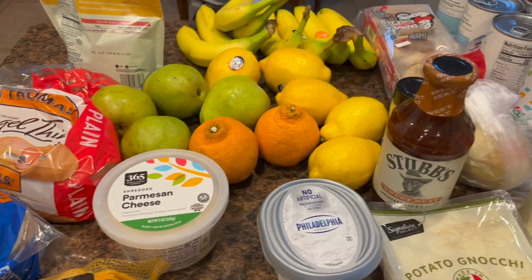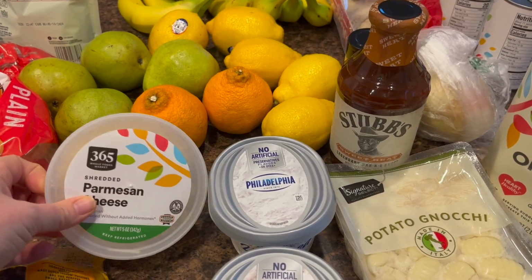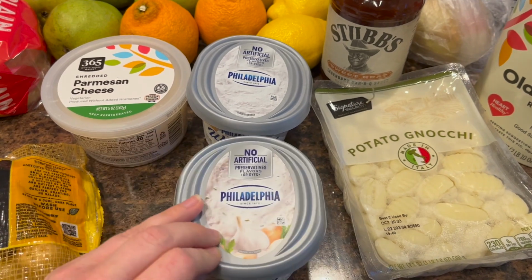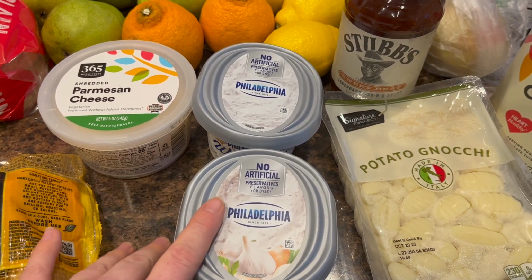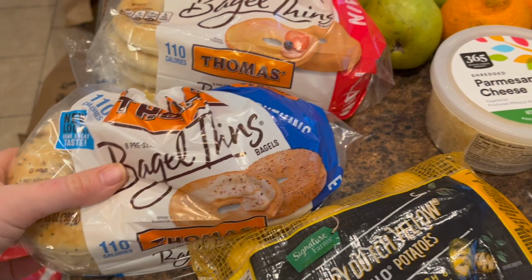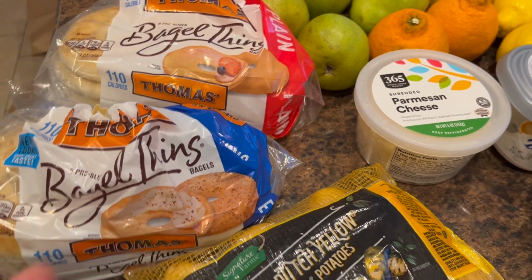I took everything else out of the bags. These three were actually in the previous bags, but I think I forgot to show you them. So I got some shredded Parmesan. I got some whipped cream cheese. This is just original. And then I got garlic and herb. So my plan is with that cucumber, I'm gonna do some cream cheese and some cheese and some chicken for those who want the deli chicken. And then I also bought these bagel thins, so we'll have them on bagel thins. I thought that sounded like a really good lunch option.